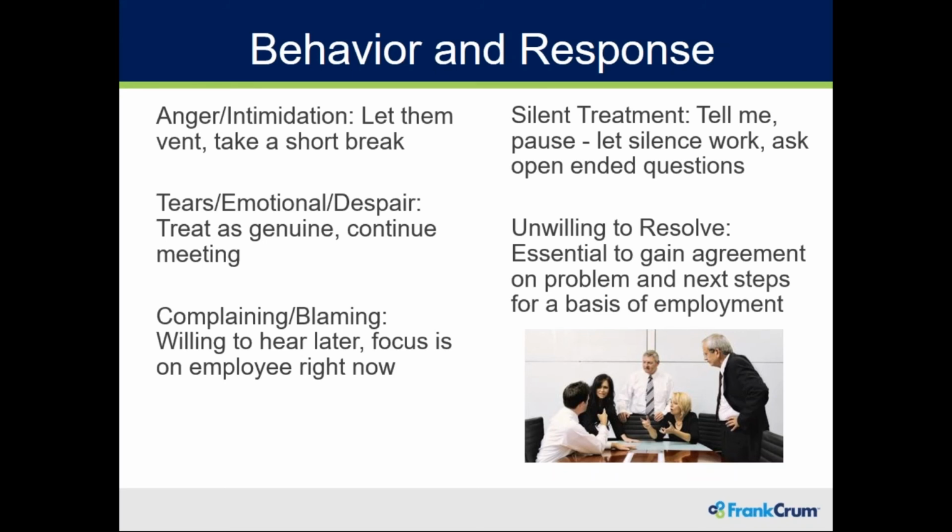The silent treatment. Sometimes they just don't have any reaction, or don't know what to say. You want to keep the interaction going between you and the employee, to ensure that they've understood what the problem is and what is expected of them. If they just freeze up and don't say anything, try engaging them by asking open-ended questions. Certainly ask them to tell you their side of the story. Maybe pause, and give them time to regroup their thoughts and formulate a response.